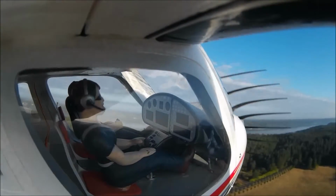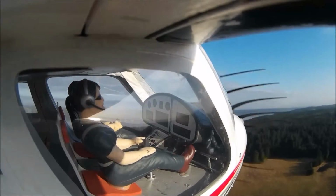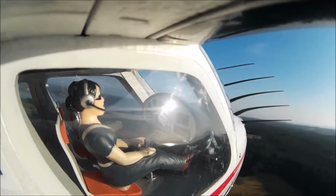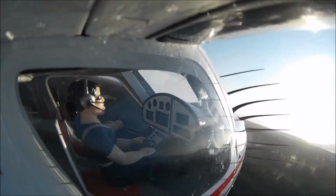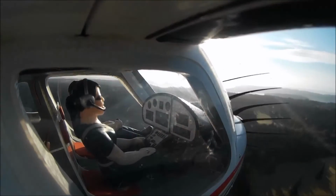Okay. Vehicle 10, remain south of Charlie. Remain south of Charlie. Dispatch. Okay, 6 Juliet Bravo, taxiway Delta, clear to land. 6 Juliet Bravo, okay, I understand, clear to land on runway 6. Okay, 6 Juliet Bravo, taxiway Delta, clear to land.